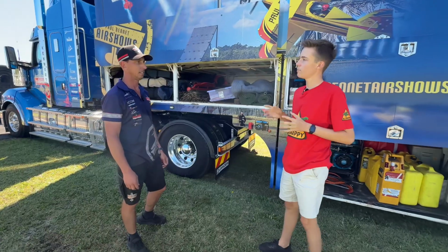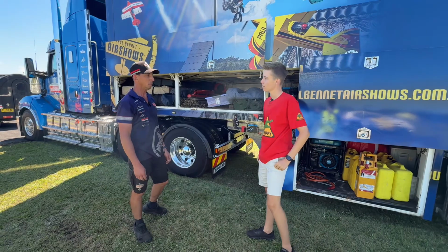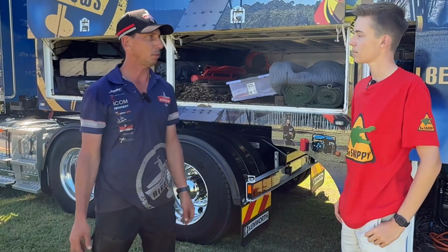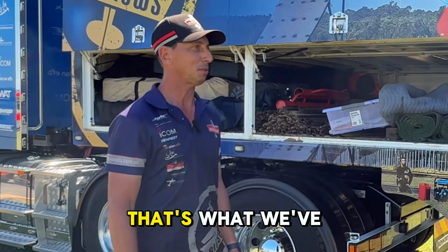So when someone books a Paul Bennett Airshow, do you just do the whole airshow? Do you do everything? Yeah, pretty much. Everything from setting up the grounds to bringing all the aeroplanes in. And so it is basically just a rolling air show? Pretty much, that's what we've come to be.